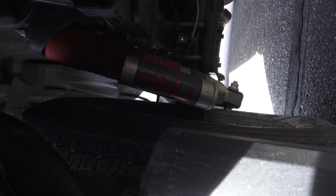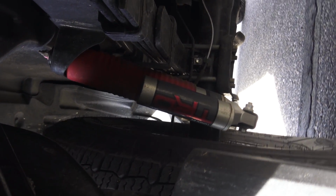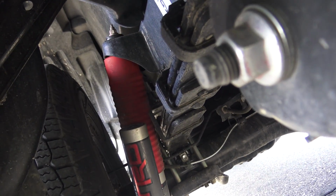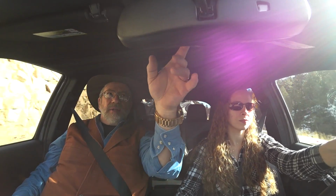They went from Bilsteins to the Fox shocks, like the Raptor has, and it has 5 levels of dampening through the different ports in the shock. It's got a reservoir and a floating piston like the Raptor does. And then it's got the off-road modes, not tow-haul modes, and the crawl mode. So you can set it. We'll look through all the ones that it has.